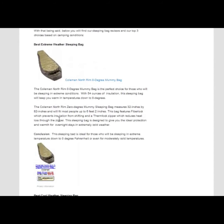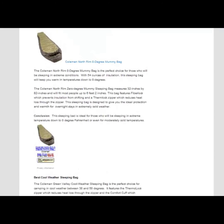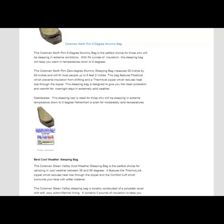And then you can see we have our review, our conclusion, where we basically say it's a great sleeping bag, ideal for temperatures down to 0 degrees. And then they have a nice link to go purchase it. So if they like our review and want to buy that one, they have the link there. And remember, whether they purchase this sleeping bag or another one, we basically want them to click a link, get to Amazon, and then buy pretty much anything. So I will go in and add all 3 of those, and then we'll see what it looks like.